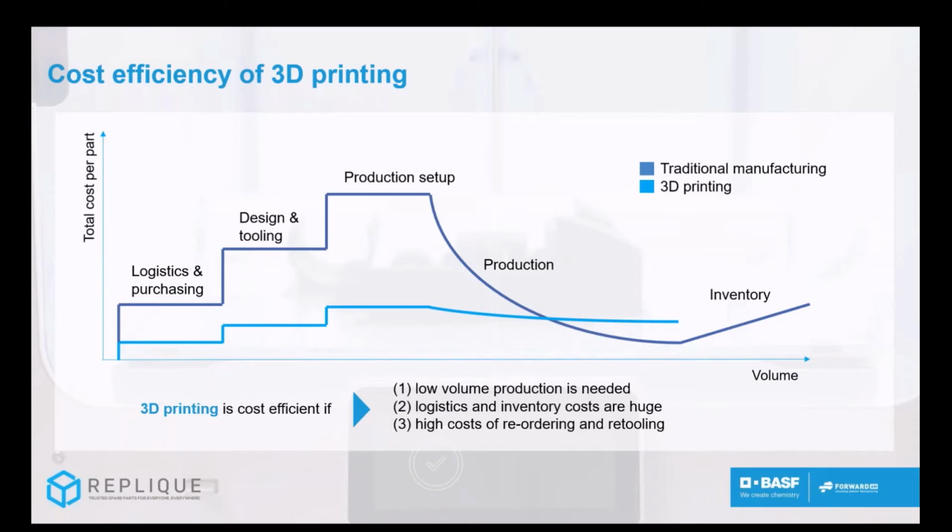For injection molding, because in most cases it's mass production, the variable costs are quite low, especially when you compare it to 3D printing. So the material is in most cases cheaper, the production is faster, and the volume of outcome is also higher, which decreases the price per part.